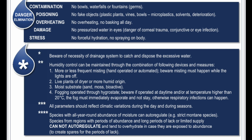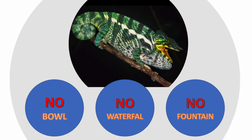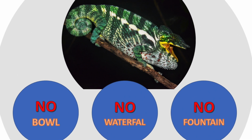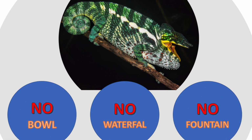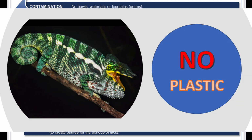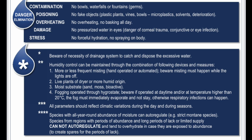We need to be also very careful and eliminate some of the dangers. First danger is of contamination, so please don't use any bowls, waterfalls or fountains, because they can be very easily contaminated by germs, and that can be a deadly trap. Second danger is poisoning. So please, no fake objects, no plastic plants, no plastic vines, no bowls, because they are full of microplastics, solvents, and they deteriorate and give out very toxic substances.